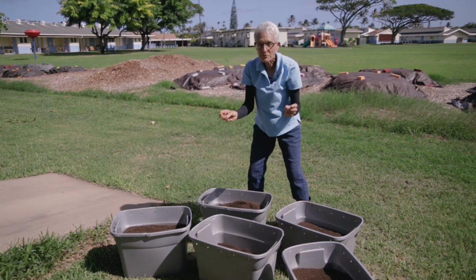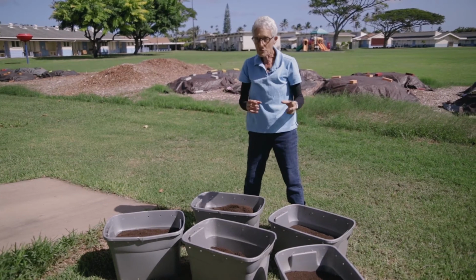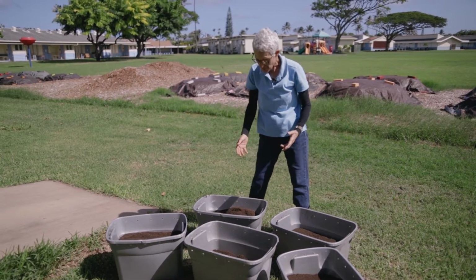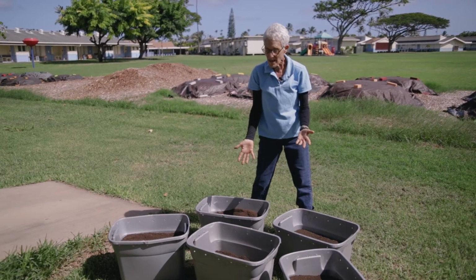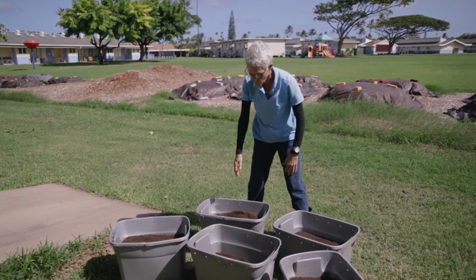And you've seen all the little flecks of vermicast starting to collect in your bins as they eat through the paper and they eat through the food. They're going to eat it over and over and over again until pretty soon your bin will be filled with this stuff. And that's when we'll do the harvest. So this is what you have to look forward to.